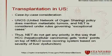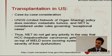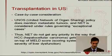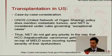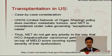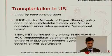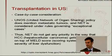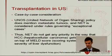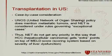So how does it work in the United States? It is a case-by-case consideration. The organization that runs transplantation in America is called UNOS, the United Network of Organ Sharing. If you look at their policy and bylaws, and at the allocation system for liver transplantation, neuroendocrine tumors are not mentioned. That word is not in there if you search for it. However, there are, quote, exceptional cases, and neuroendocrine tumors can be considered under that heading. Neuroendocrine tumors are not given any priority, though, for points.